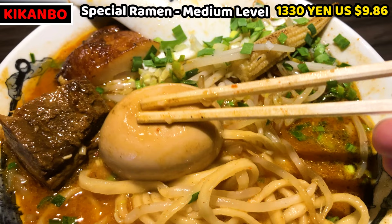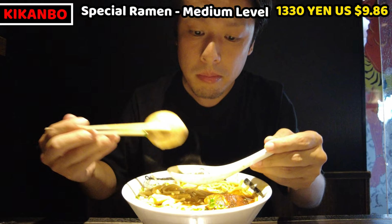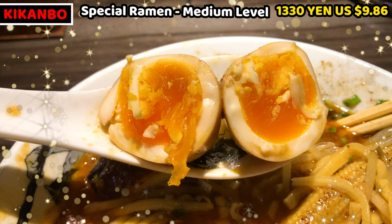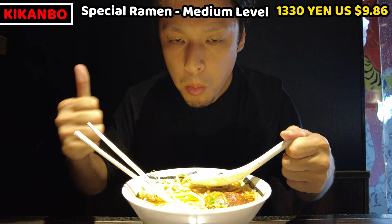My favorite topping, seasoned egg comes next. It looks pretty hot. Let's check it. What do you think? It looks nice. It's well seasoned. It's very nice with this ramen. So this is all about medium level spicy ramen.